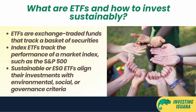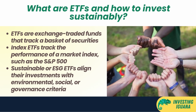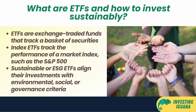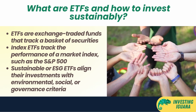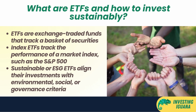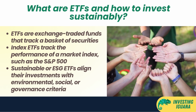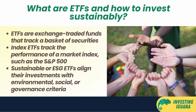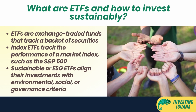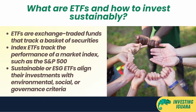However, not all ETFs are created equal. Some ETFs are more focused on specific themes or objectives than others. For example, some ETFs aim to provide higher returns than the market by using active management or smart beta strategies. Others aim to align their investments with certain environmental, social, or governance (ESG) criteria, such as reducing carbon emissions or promoting gender diversity. These are known as sustainable or ESG ETFs, and they are becoming increasingly popular among investors who care about the impact of their investments on society and the planet.